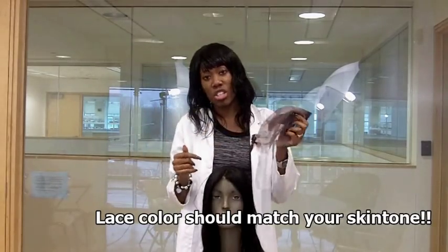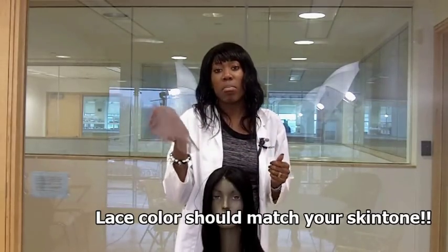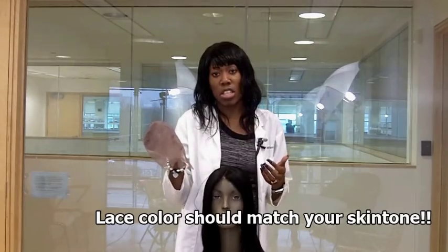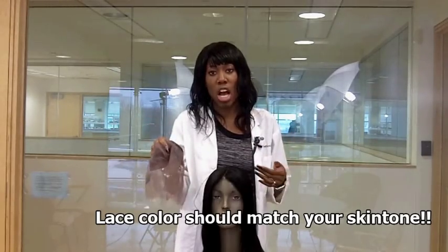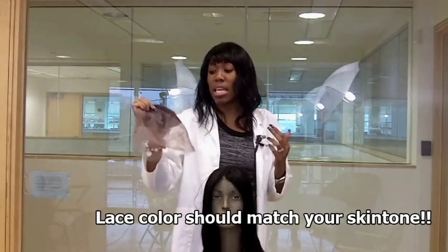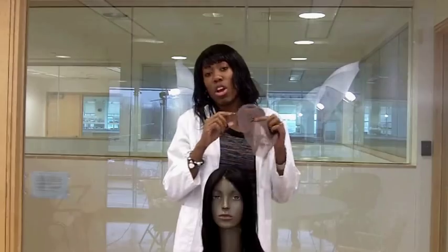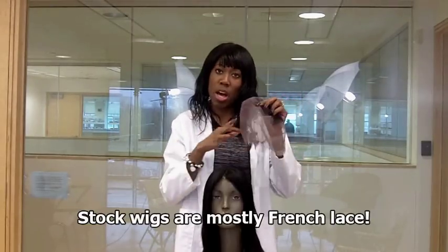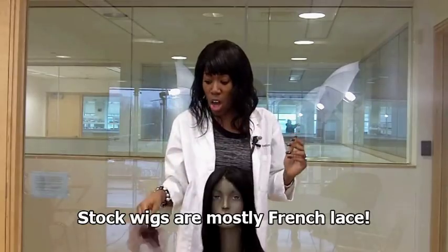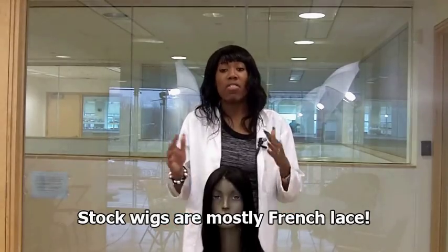Also, when we're speaking about lace, I want to talk about lace colors. If you want the lace to match your skin complexion, you need to speak with whoever you're ordering from, your wig designer, to make sure they know the complexion of your skin, because there's four main colors it comes in. It comes in a clear color, a light brown, a medium brown, and a dark brown tone. So you need to speak with your lace wig designer about what type of color, because the lace can be dyed.